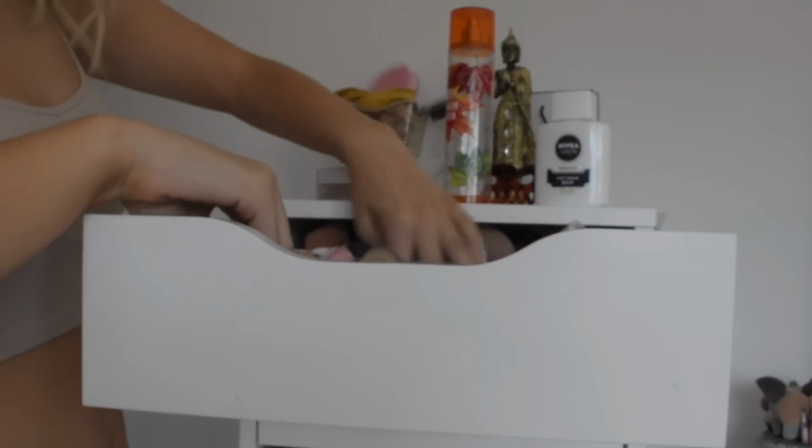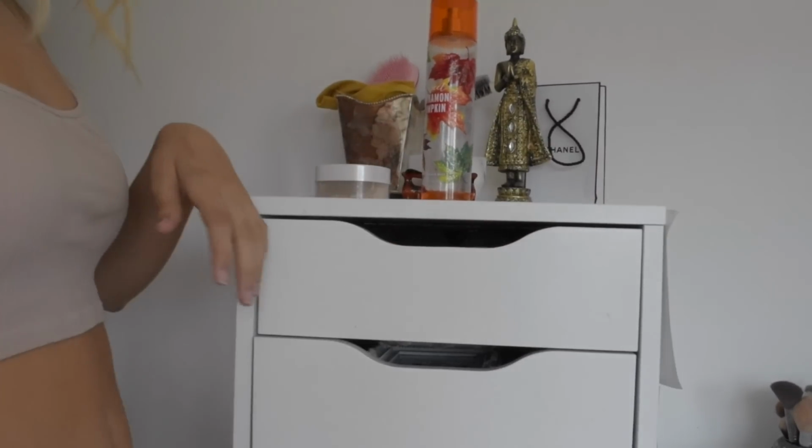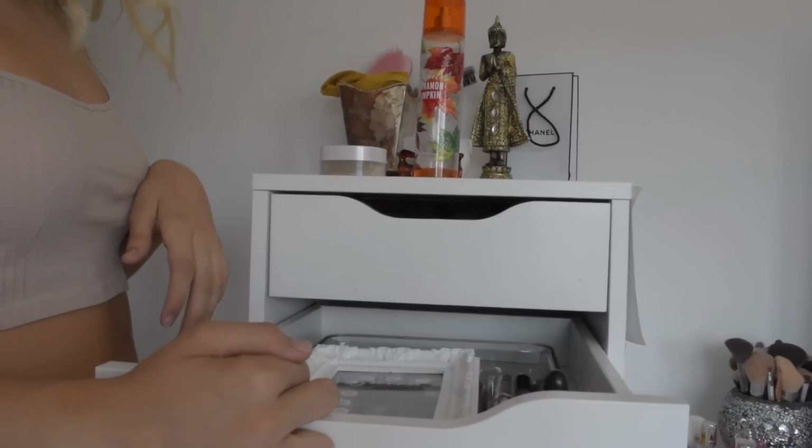Everyone calm down. We're going to be fine. Let's leave that drawer. Next drawer.